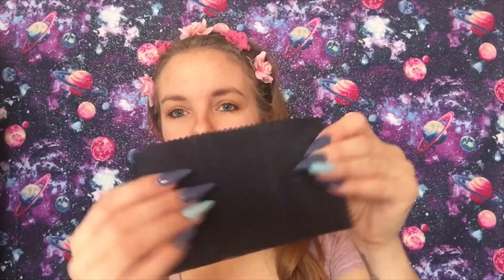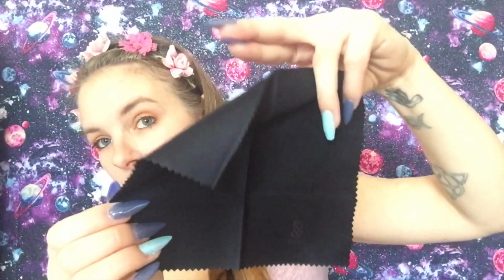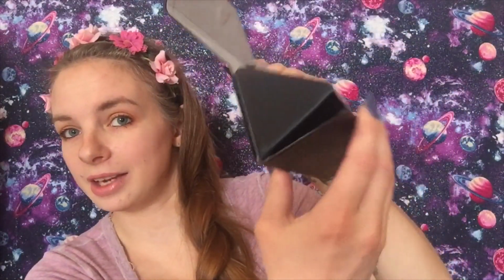When you get a pair of prescription glasses, they give you one of these wipes to clean the lenses so you don't scratch them. But these are really cute, and they've got the little logo there too. Really nice quality. Their logo is on here too, so nice. This is magnetic. I love these. And that's how they look on the inside. They say, "See the extraordinary." And it's velvety on the inside. Oh, I love that.